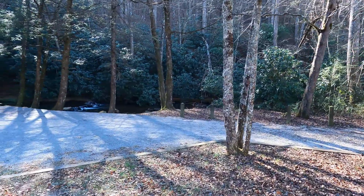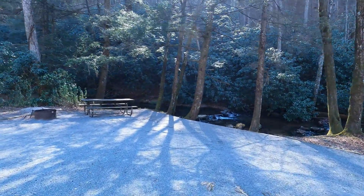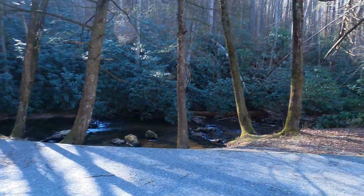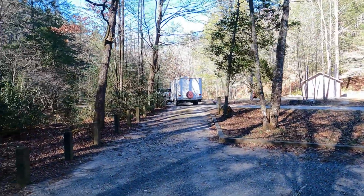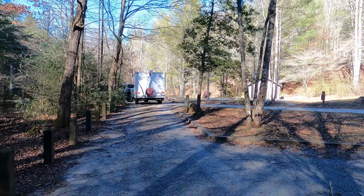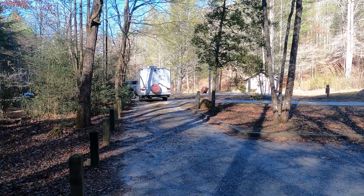Here we are, Site 5, right on the water here. I tell you what, I'm glad my husband came along for this one because the driveway is a bit narrow for me. I'm not the best at backing in. I can do it, but ideally I prefer something a little bit wider.